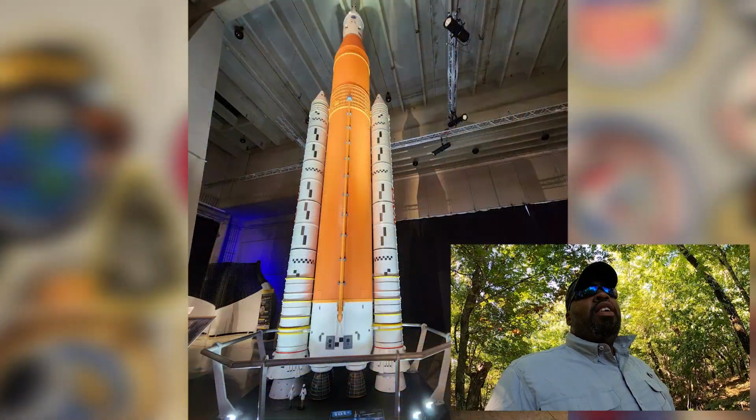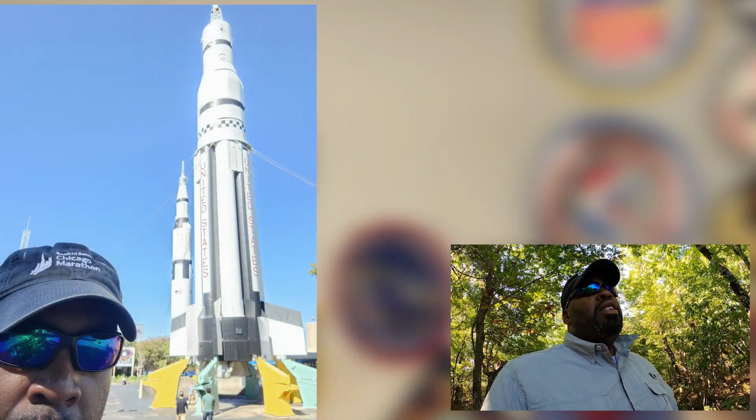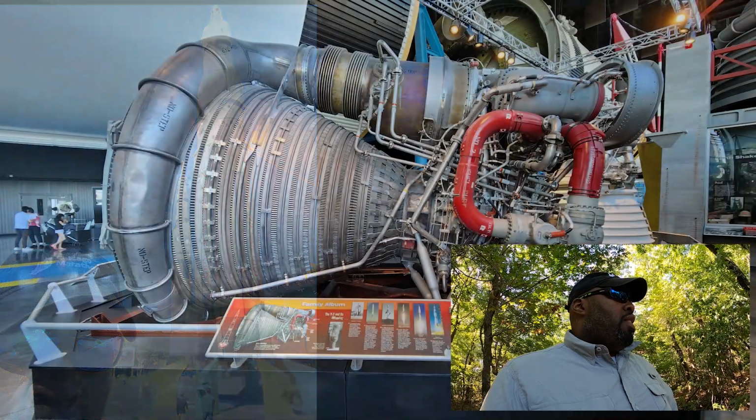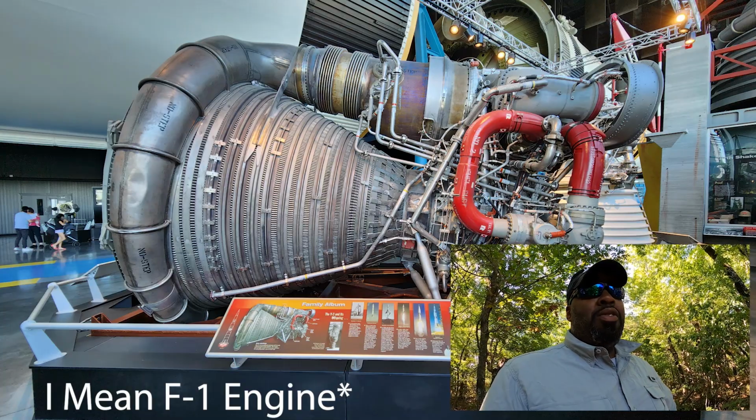I did not know that. So actually to see the Saturn up close, the Saturn V, the Saturn I, I think it's the F5 rocket in person. In scale, these things are humongous.